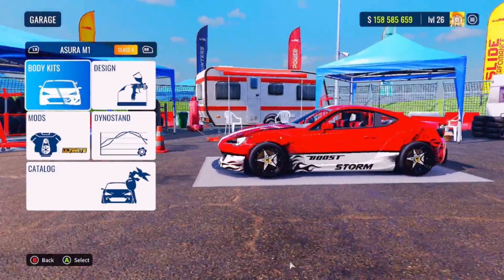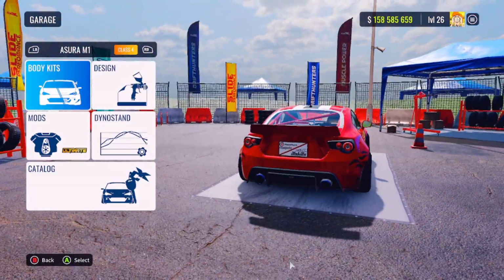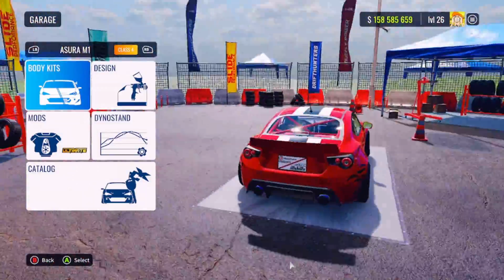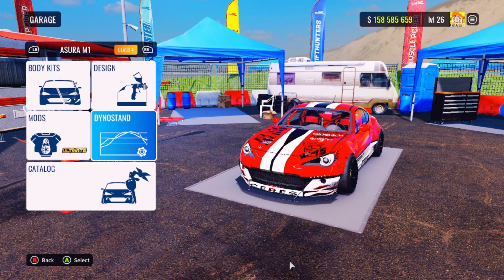There's not really too much to change with this kit. I mean, you could just leave it basically the way it is. The most you'd change is probably the tail lights, and then if you want to change the seats, you can, and then the handbrake, shifter, and e-brake. But with that being said, let's go ahead and get into the dyno stand.